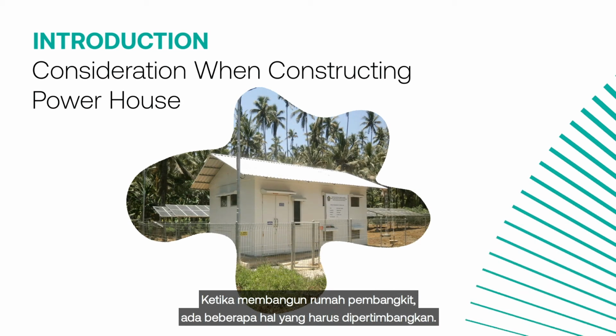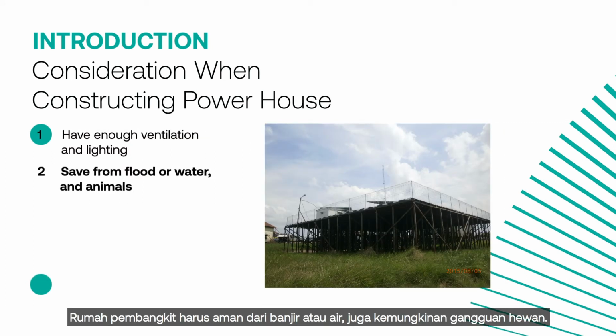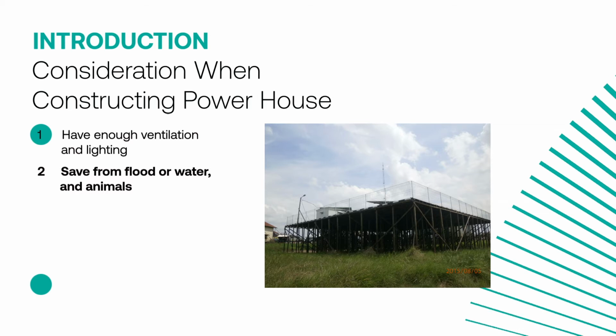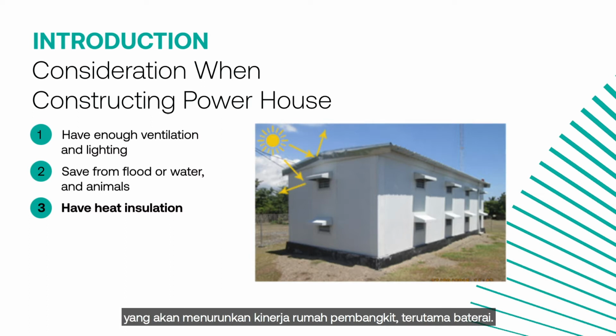When siting or building a powerhouse, several things should be considered. A powerhouse must have enough ventilation and lighting. Powerhouse must be safe from flood or water and possible intrusion of animals. Do not let animals in the powerhouse, especially rodents. It is important to have heat insulation to prevent the inside of a powerhouse from becoming hot, which will reduce powerhouse performance, especially batteries. Remember, ventilation and heat protection are important.